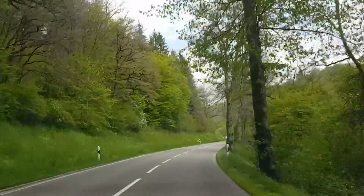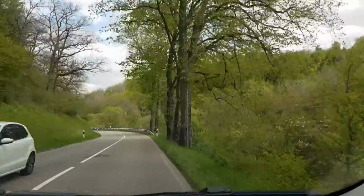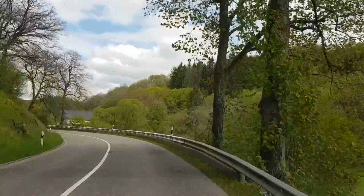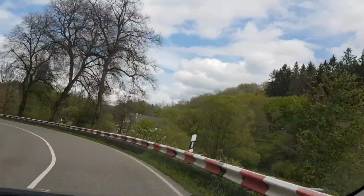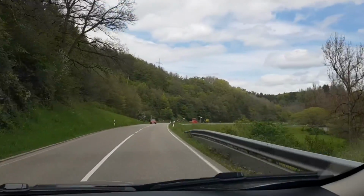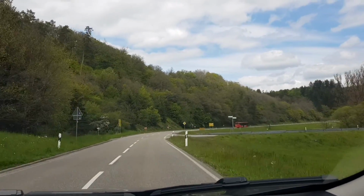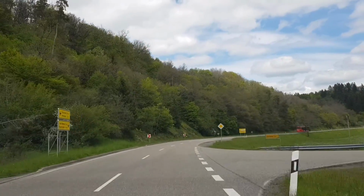You guys probably can't see this in the video, but there's a lot of little wildflowers in the ditch here on the sides of the road. And we're coming up to the entrance to Frauenburg. This nice little farmhouse on the right. Frauenburg Castle.